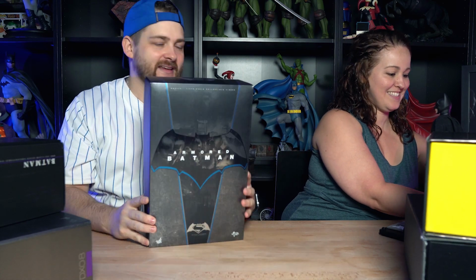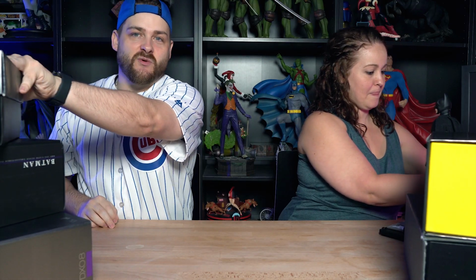So anyways, let's get started because honestly, these are some giant Hot Toys that got me really excited. Let's start off with the first one, which is this one, the Armored Batman. This is probably the weakest one of the bunch. Not that it's weak. It's just the one that came out the soonest, I should say. And a very, very cool Hot Toy, as you can see.